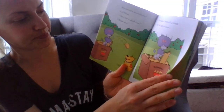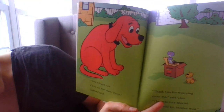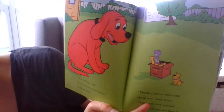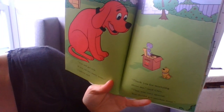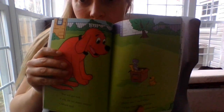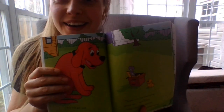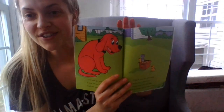A lot of treats. You will get sick if you eat too many treats, Clifford said. Thank you for worrying about me, said Cleo. That was very special. You should get another treat. Another treat. What's going to happen if they keep eating all these treats?